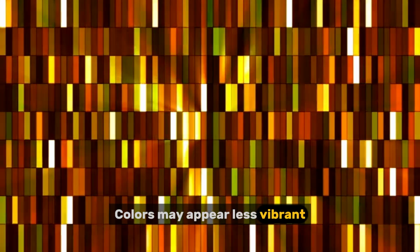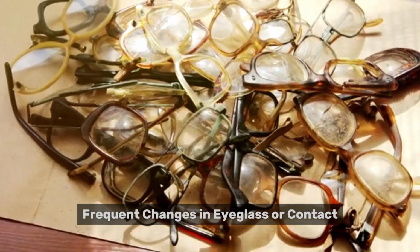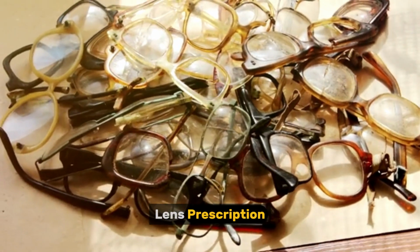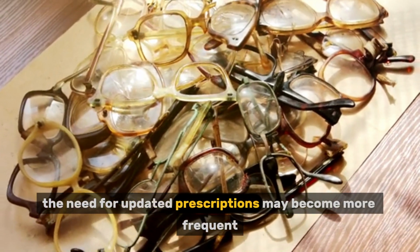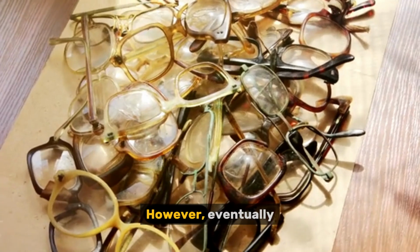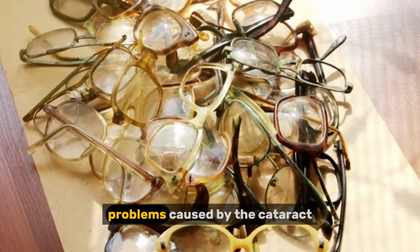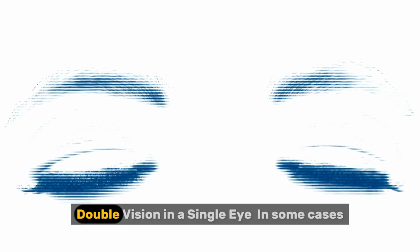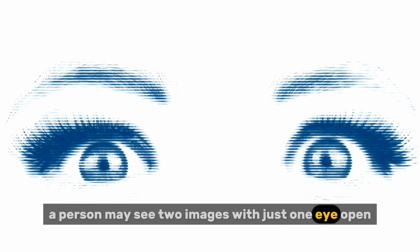Fading or yellowing of colors: colors may appear less vibrant, washed out, or have a yellowish or brownish tint. Frequent changes in eyeglass or contact lens prescription: as the cataract progresses and affects vision, the need for updated prescriptions may become more frequent. However, eventually, glasses or contacts will no longer fully correct the vision problems caused by the cataract. Double vision in a single eye: in some cases, particularly with certain types of cataracts, a person may see two images with just one eye open.